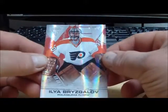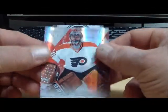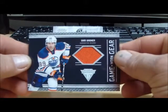And another base parallel, Ilya Bryzgalov for the Philadelphia Flyers. Slapshot cards, numbered to 99. And Sam Gagner for the Edmonton Oilers for Hot Rod. Base.